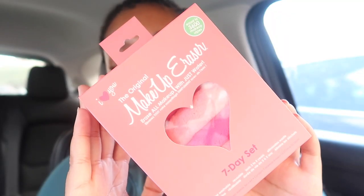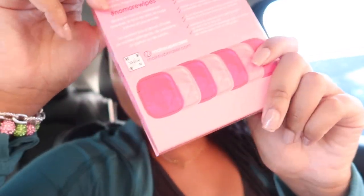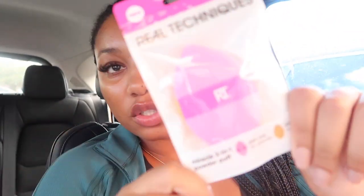Okay, so let's do a quick little Ulta haul. I had a gift card, so it was all basically free. I only spent $13. I got these makeup eraser towels. It comes with a 7-day supply, and I love these. I've always had one. I think I've been using makeup erasers since I was 13 years old. I was like in the 7th grade. Then I picked up this Real Techniques dual-sided sponge so I can like pat my setting powder in.